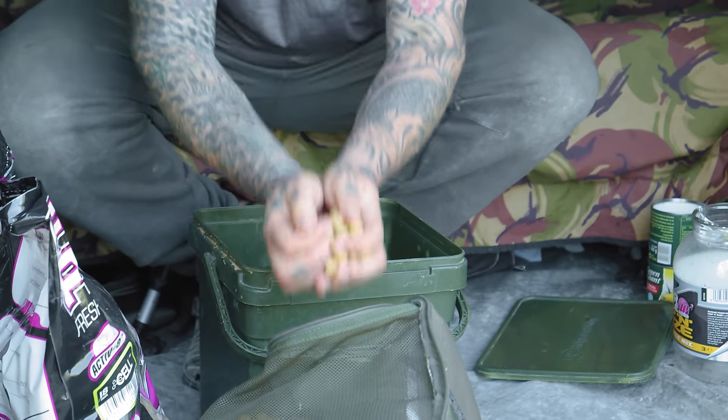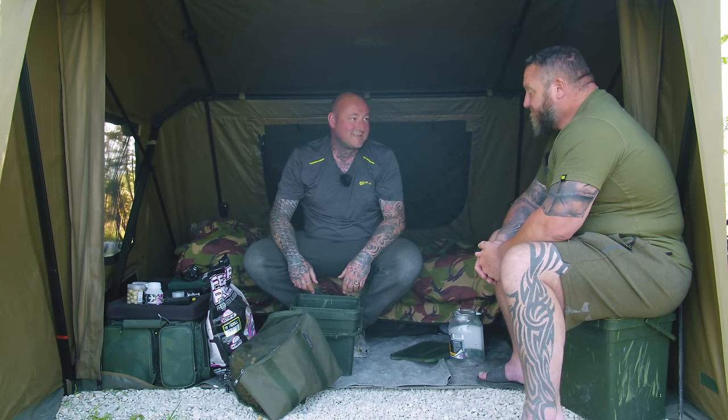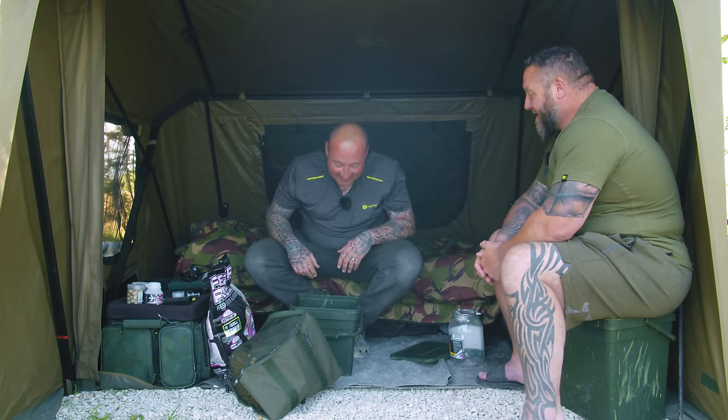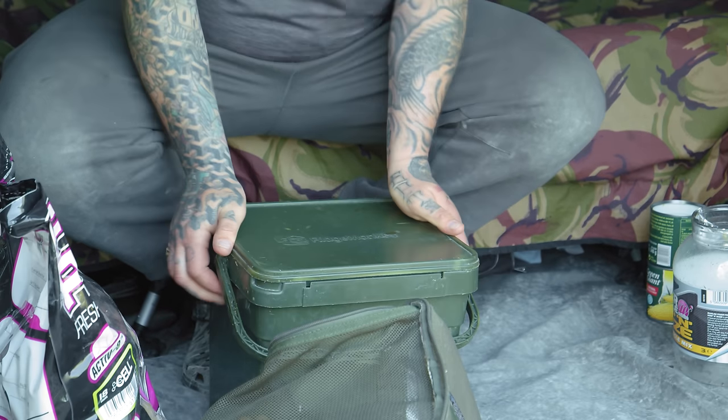Consistent carp catcher, that one, isn't it, mate? Consistent, yeah. I don't think there's a carp in the world that hasn't seen a cell boilie at some point. Yeah, he's mad. So I've dropped some down there, and then put the lid on.